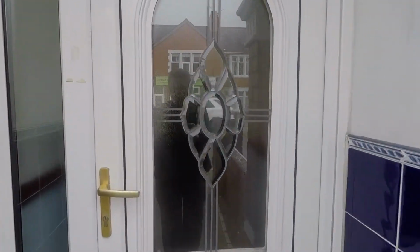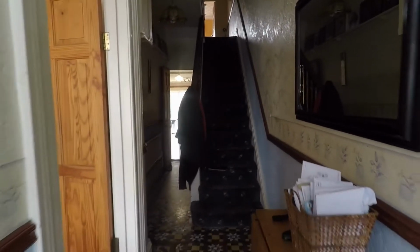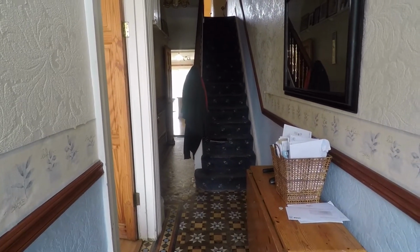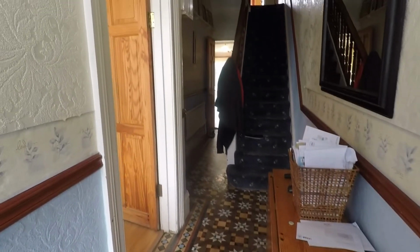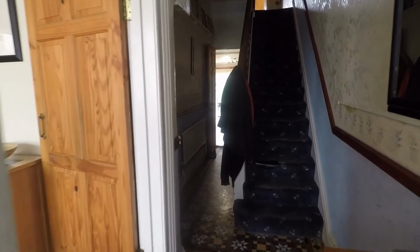And then you enter the property through the front door and we come into this spacious hallway. From here, you do have access into all the downstairs rooms, as well as the stairs that take you up to the first and second floor. You have this lovely tiled flooring in here. I will mention the property is in need of renovation. However, it's a fantastic size and could be made into a beautiful family home.